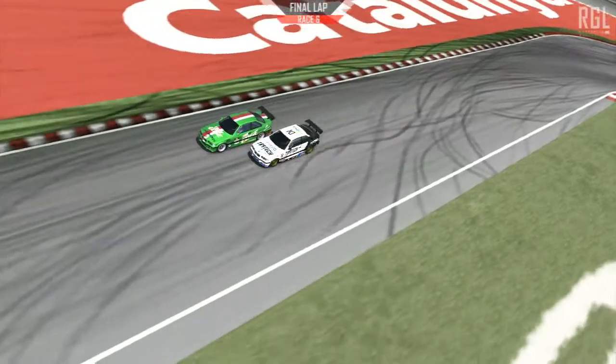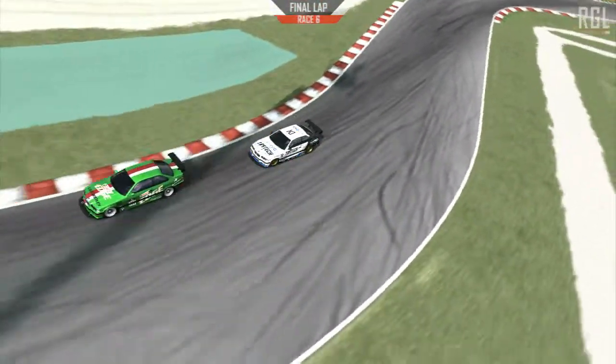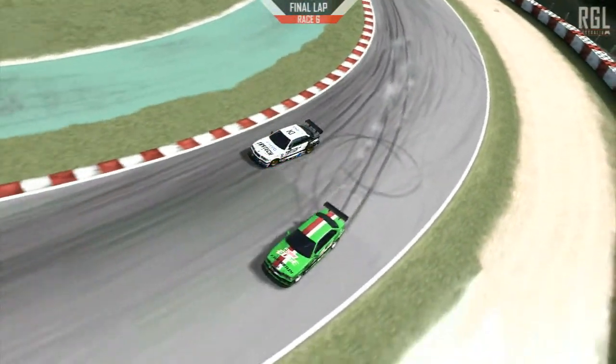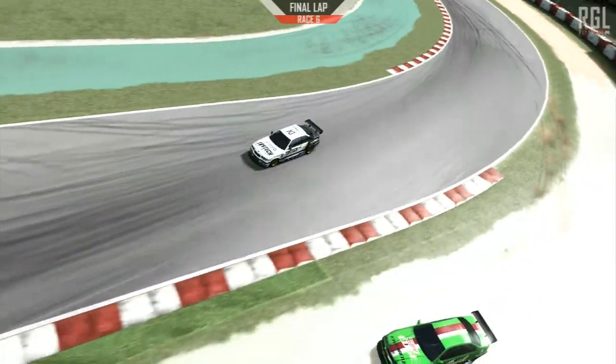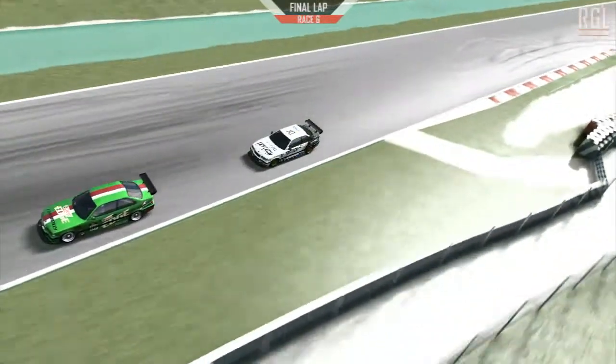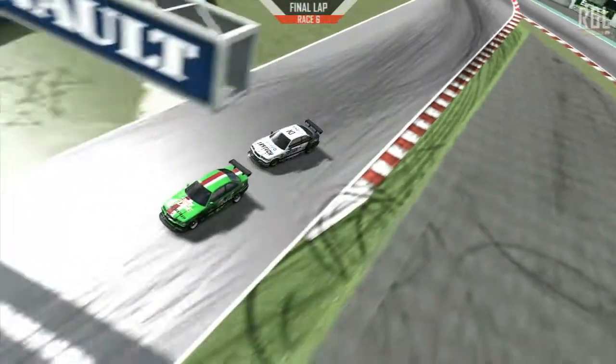Recall looking to gain back alongside each other, and Bretley shut the door on Recall. I can't say that was the best move. And now Recall sort of returned a bit of serve. He's given him a bit of a tap, sent him off. But look at that, he's done the right thing. He's redressed that. He didn't want to make a pass based on that.